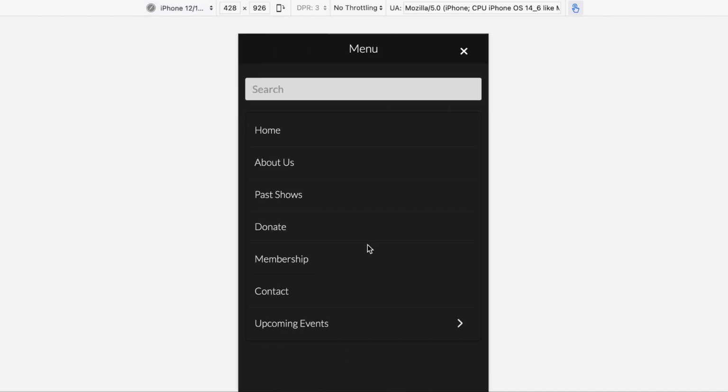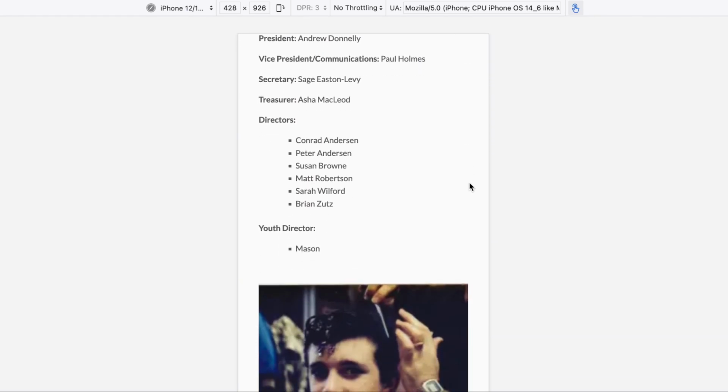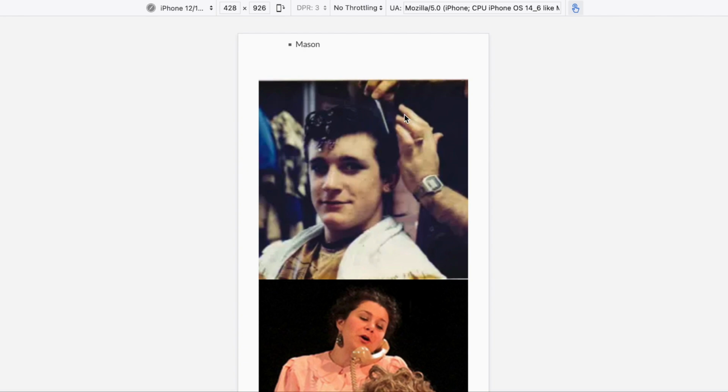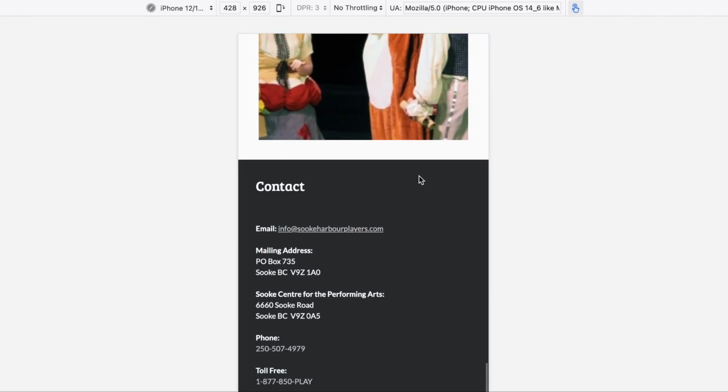Let's just click to another page. The mobile navigation works nicely, but again, the text is very small to read on mobile. This is a better layout for the photos, I think, on mobile. They'd be visible.